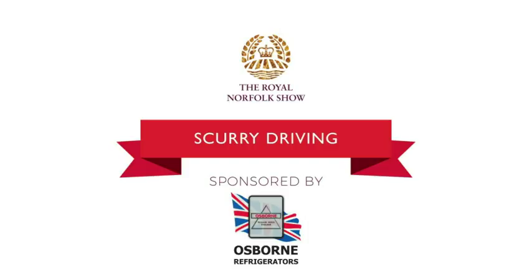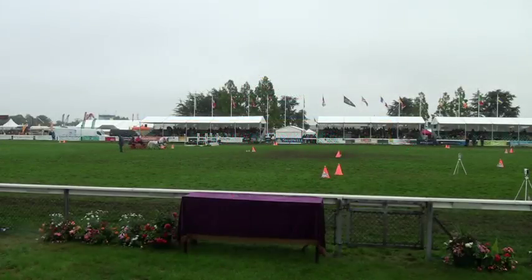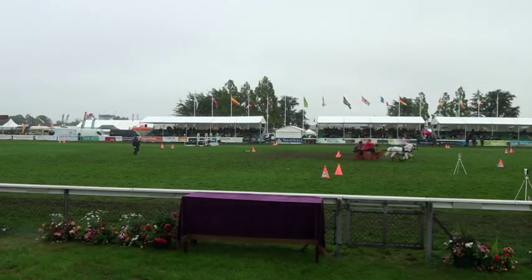I wonder whether you saw her last year in the Carriage Driving magazine, Sue Diggetts. Started driving after a spine injury back in 2000 and has really taken to it like a duck to water. Now the slalom.